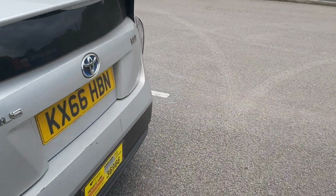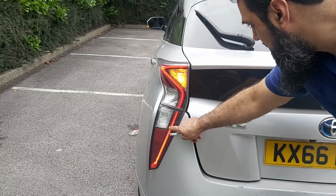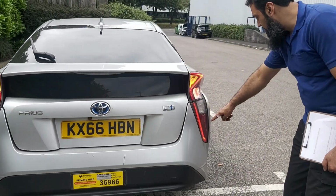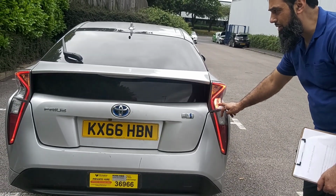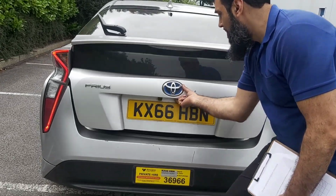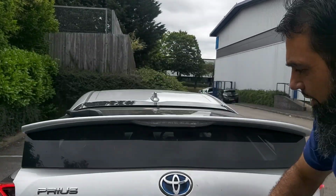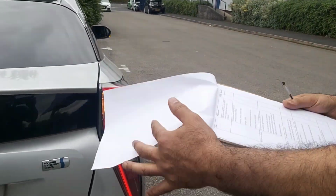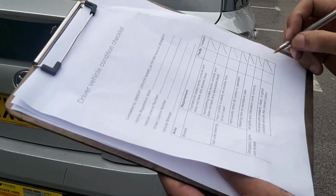So coming around the back here, we're doing the same thing. Your position lamps, obviously, these are the dim lights. Your indicators on both sides, position lamps again. And then your fog light is mandatory on the driver's side rear only. There's only one light. And then over here on the bottom, you just lift your tailgate up and you can see the two number plate lights are done. So they're all working. That's all your lights and your lens.